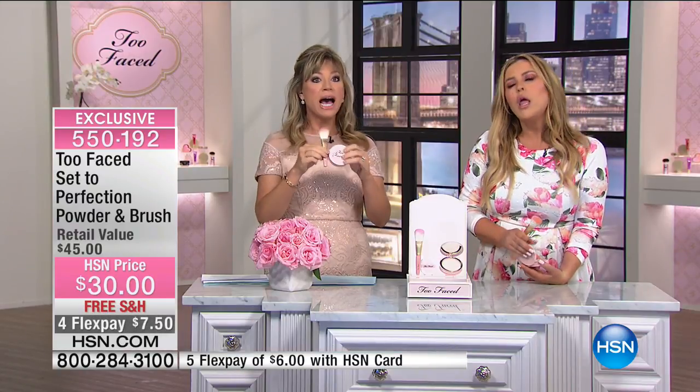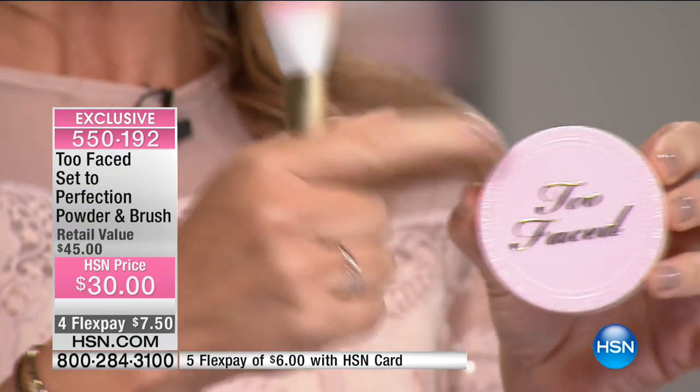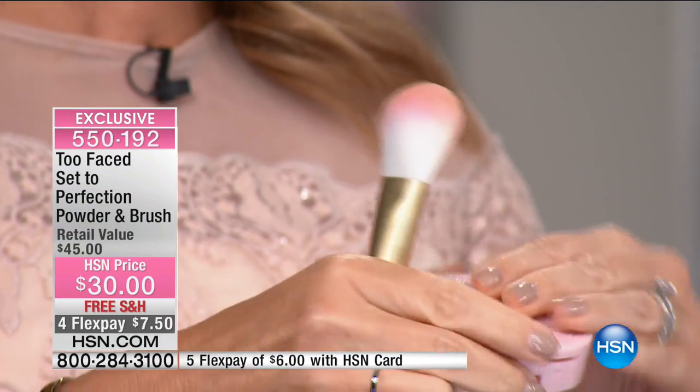I feel like it always sells out. Every time it comes on air, it always sells out. So we're finally able to bring these back. You're getting the flat buki brush free. I do want to point out that's only here at HSN, because this by itself is a $20 value. Free. Too Faced is celebrating their 4-year anniversary with us. Here it is. Again, I'll open it up so you can see inside.